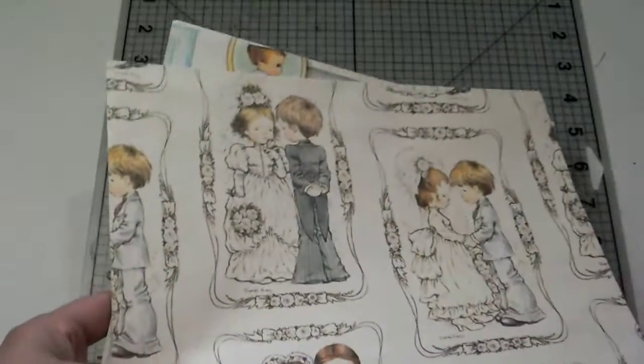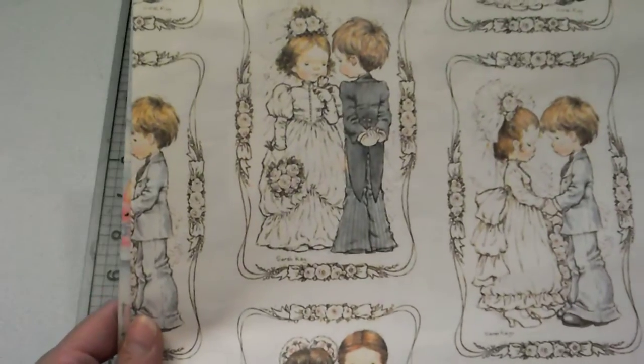And let's see here. We got some old wrapping paper because it was fun and it was like 10 cents and I had never looked through the wrapping paper before. So we got some wedding and look at those cute little baby images. Woo! That was very cute. So pick those up and look at these.